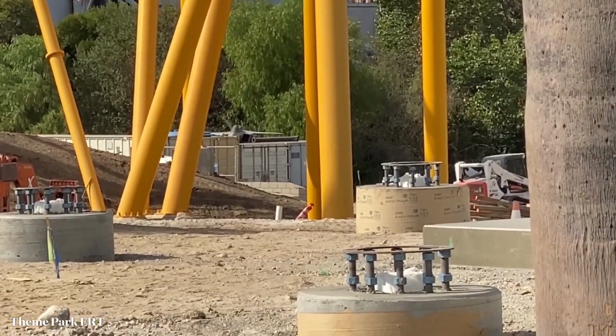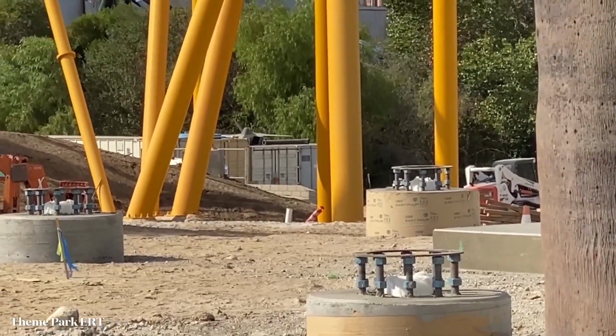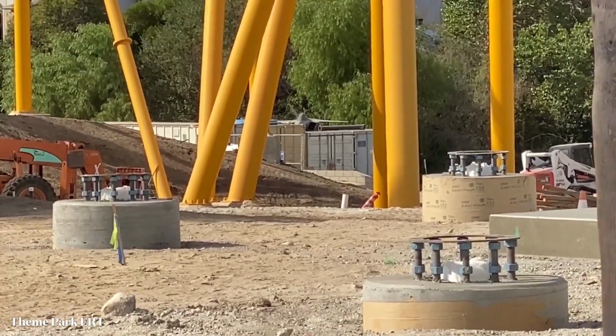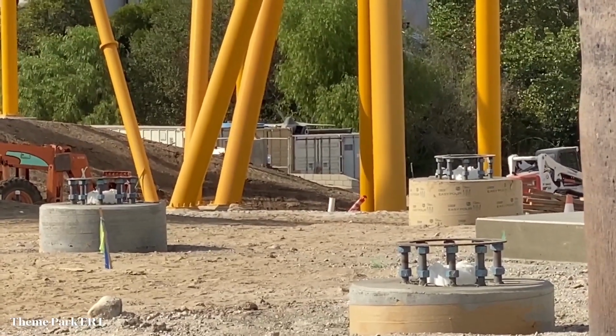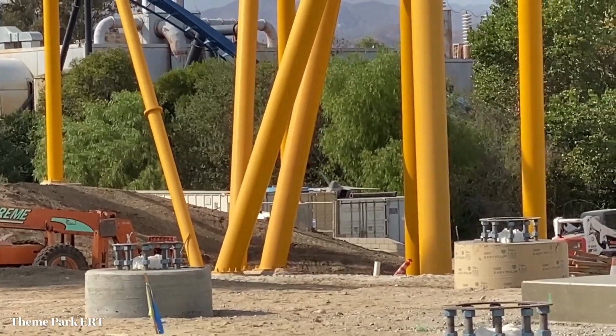Also, if you look off into the back, into the distance here, you can kind of see a retaining wall that's been put up. It's in front of like Riddler's Lift Hill drop area. And that's most likely to keep the foundation for Riddler's compact and right.